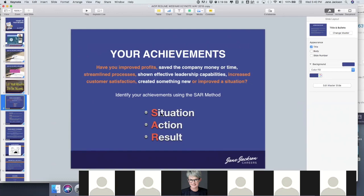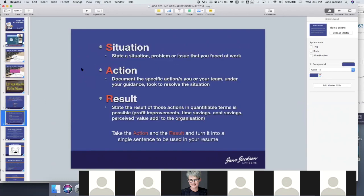So we use this method: situation, action, result. Okay. Now, we need to state the situation, problem, or issue that you have faced at work. And now Margaret says some streamlining, organization of processes. Fantastic. That means time savings, probably cost savings if you're not using as much materials or whatever it might be.